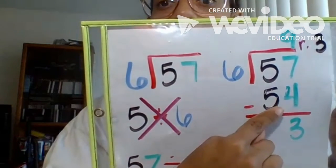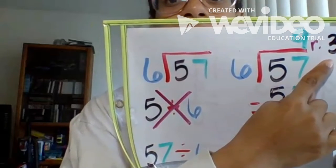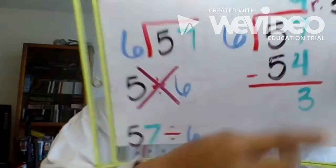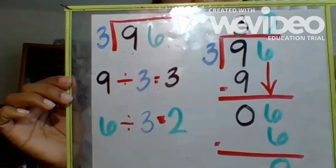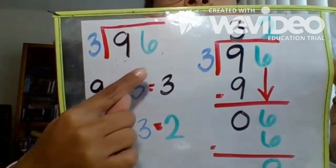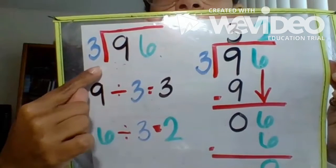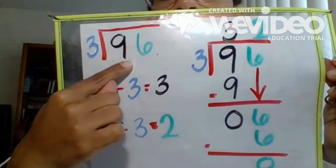So 3 is what's left over, which is why it is our remainder, and I put it in the color of the ones column. Now look at this problem. This is very similar. It's only different in the sense that when we look at our first digit in our dividend and we ask ourselves, can I get a group of my divisor out of my dividend? And if so, how many?